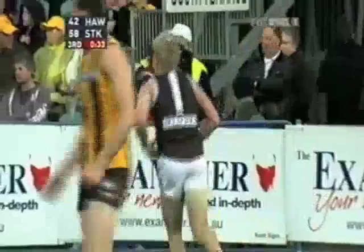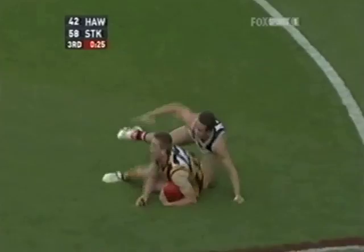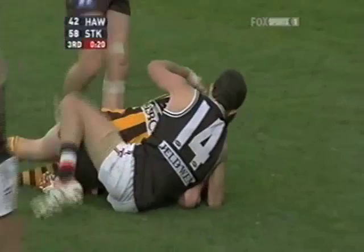What would you want the Hawks to do if you were coaching them, Rob? Try and construct a goal from here or play safe? Well, with about 27 seconds to go, keep possession. Well, they might have kept it dangerously. They've given away a free kick. Luke Paul wins it, holding the ball.